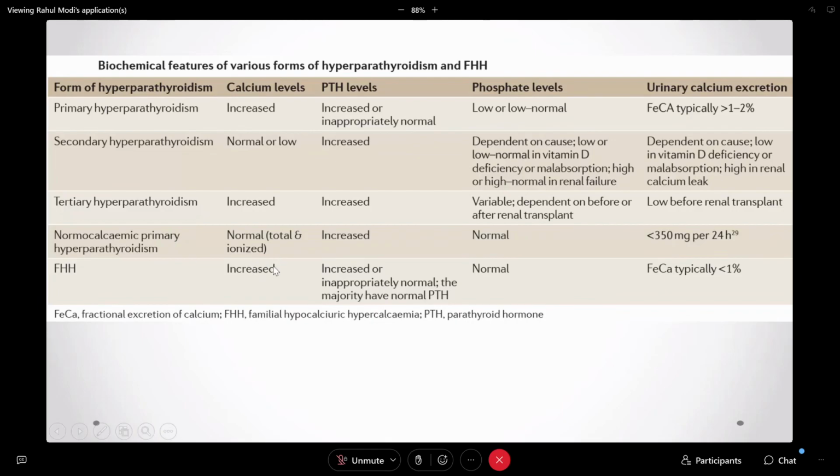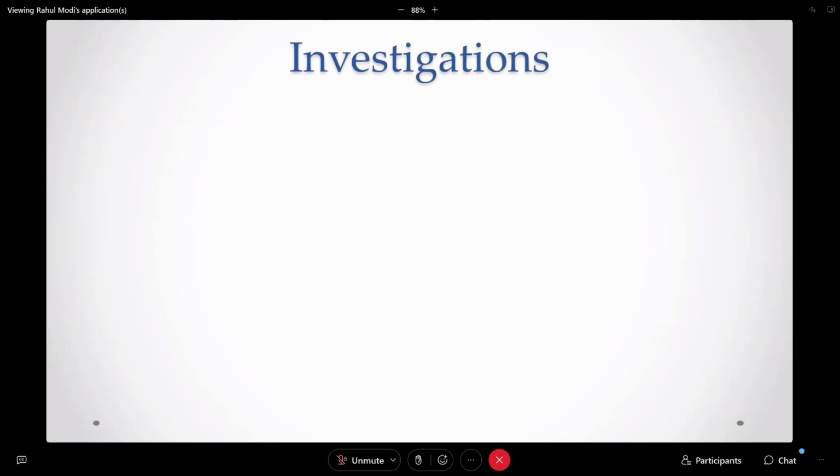In FHH, which is familial hypocalciuric hypercalcemia, you get increased calcium levels but inappropriately normal PTH levels, and very rarely normal phosphate. These patients essentially have a benign condition, and you don't need to worry too much about it. But you should not go ahead and operate on them, because their calcium levels won't normalize with surgery. So this is where we are concerned.